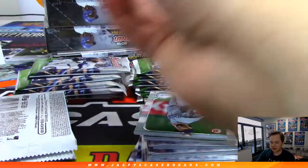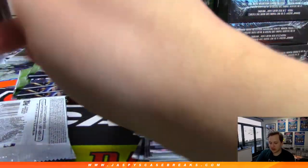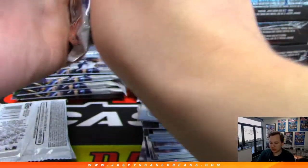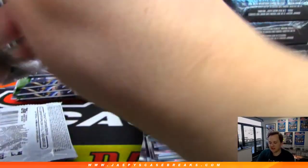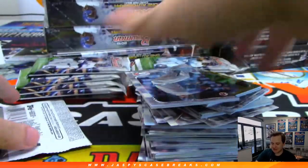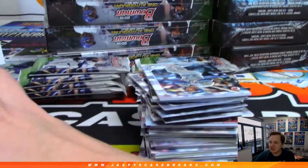One day, I swear I dreamt the night before that I pulled that Carlos Rodon Super Fractor auto I pulled four years ago. I swear I dreamt pulling it the night before. It was like I manifested it. It was crazy. And I don't usually believe in that kind of stuff either. But we're also in Tokyo, so maybe it was just jet lag.